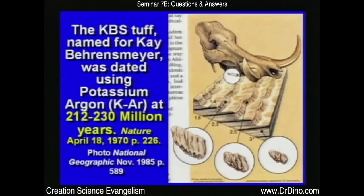There it is. If you test a sample and its number's too high or too low or doesn't match the geologic column, it gets thrown out. Well, then why are you wasting your time and money testing it? You already know how old you'd like it to be. Give it a number. Pick a number. It's dumb.